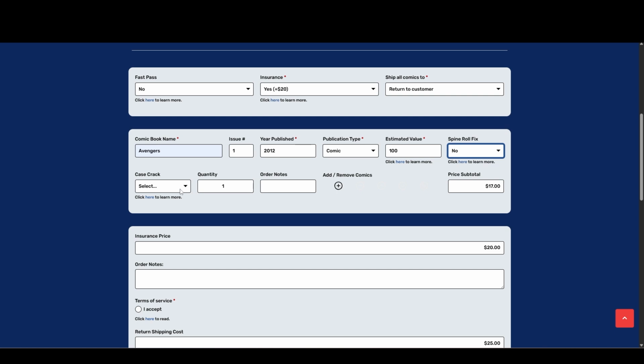Case crack. This is just simply if you want us to crack out a graded book. It's $7. We're happy to do it. It's not that hard if you want to try. We have had to fix some people's books because they damaged them when they were trying to crack them out. But however you want us to do it, we're happy to crack it out for you. Quantity, if you happen to have 2 of them, you can do the quantity right there. Order notes, let's just say Miller variant. That's just anything you want to tell us.